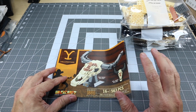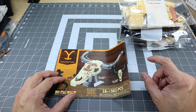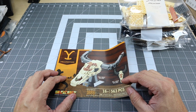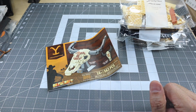The only thing that would have made this a lot cooler was if it would have come with some sort of little figure of a cowboy or a cowboy on a horse or something like that. That would have been really awesome to go along with the steer skull here. But again, you know, it's still a pretty cool set. So let me go ahead and put it together, and then we'll take a closer look at it.